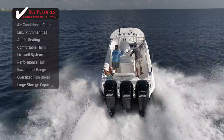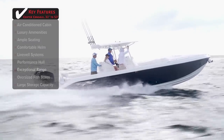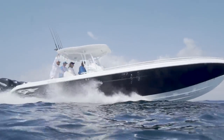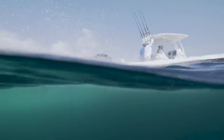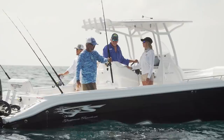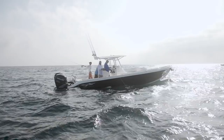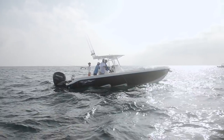You've got a lot of power options with this boat too. Now, the boat's max rated for 1,200 horsepower. That's 3 400s, but it'll run really good with just 2 300 horsepower. But you know what, buddy? This is our 3rd year of doing Glasstreams. They didn't get all that speed out of these hulls by scrimping on space. They didn't make the boat too skinny. There's plenty of room back here for multiple anglers.